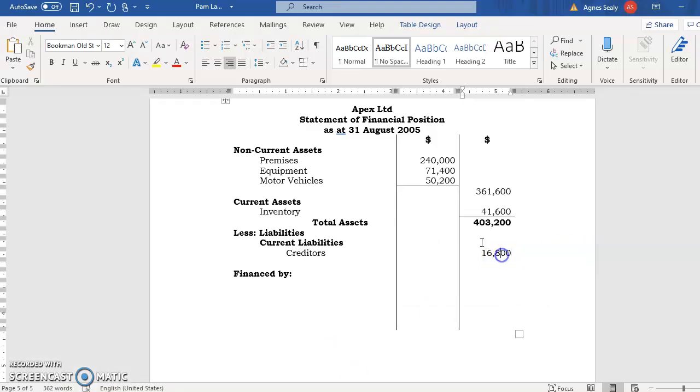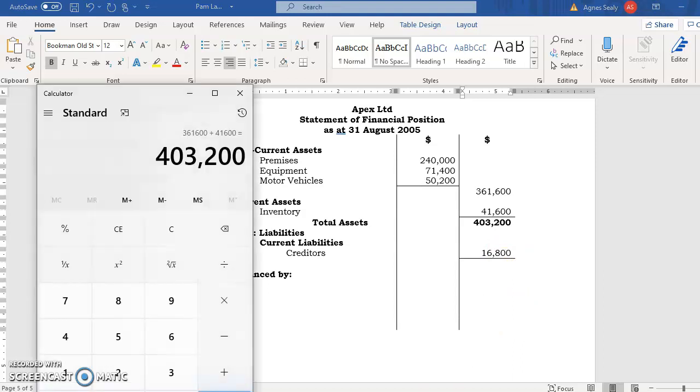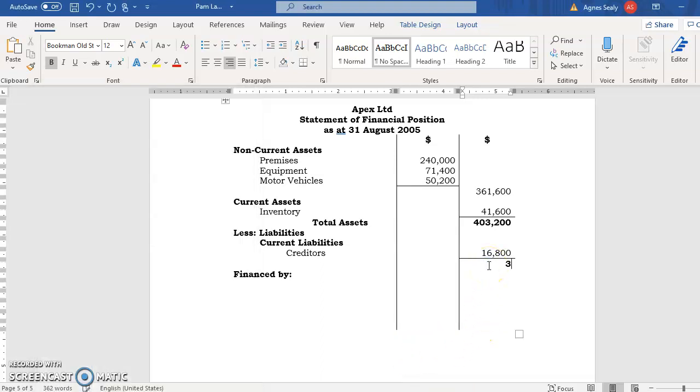So then we are going to subtract this $16,800 from this $403,200 to see what our net assets would be. So 403,200 minus 16,800, which is $386,400. Right? So that's our net assets. So let's show that that's our net assets.